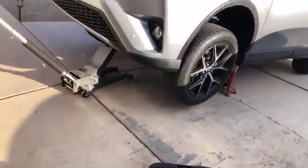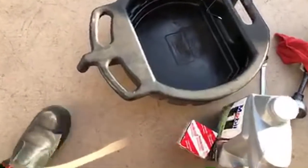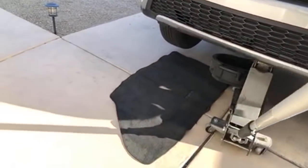All right. Now, we got something to lay down with. This is the trunk mat from my Toyota Camry. Put it right there. Good. Then we got this so we could drain the oil. Get this size 14 box end wrench. This is a ratcheting one. So let's go.